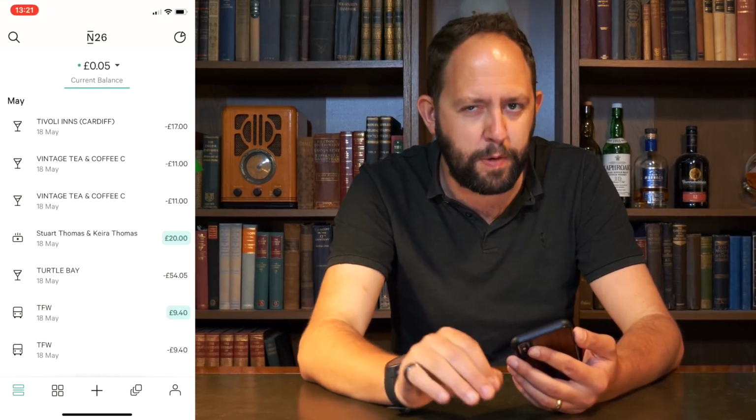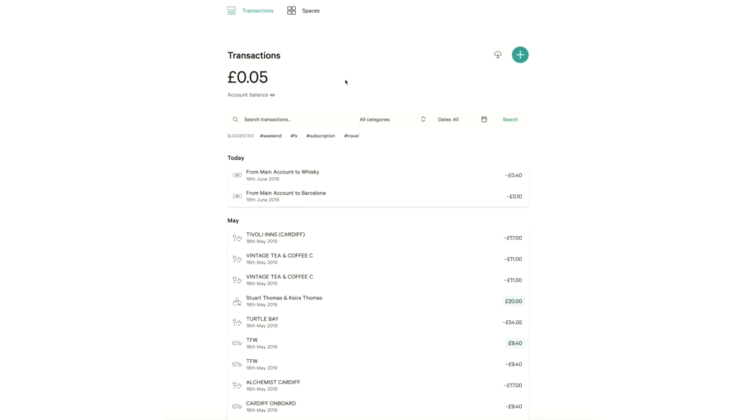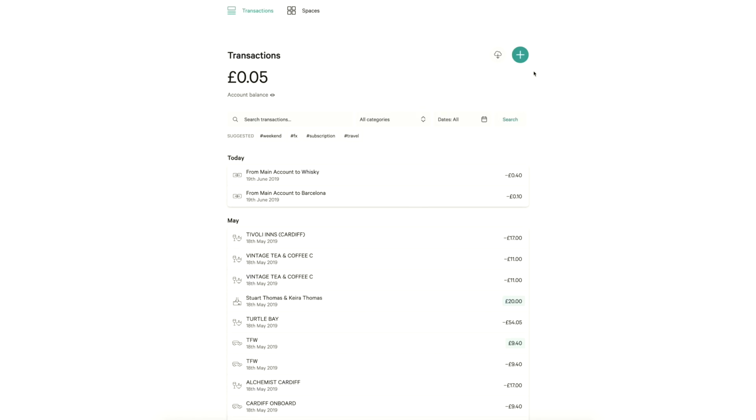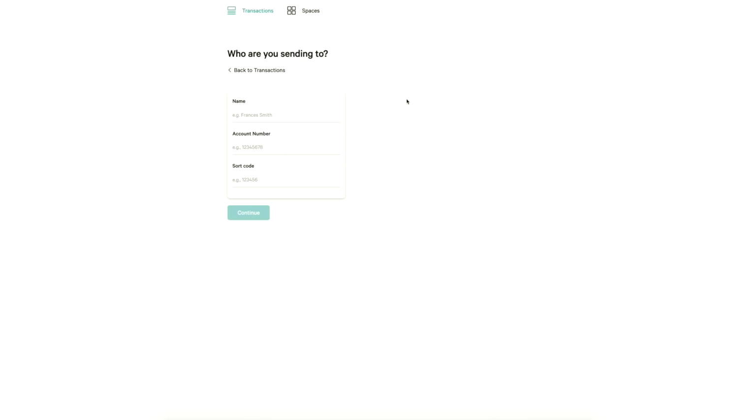So let's just take a very quick peek at that. So you can see it's actually very, very similar to the app. You can access all of your transactions on here. You can see what you've been spending. You can see your balance, and you can even go to things like your spaces on here. So you can see your savings pots, and you can move the money around from there. You can also send money to people by pressing the plus button. So overall, it's quite comprehensive.